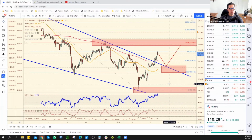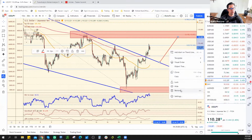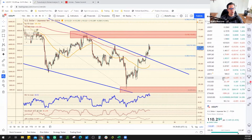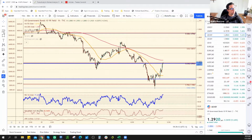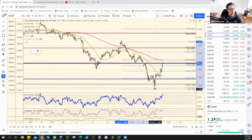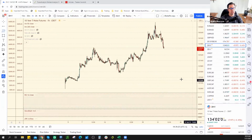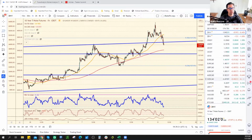Dollar yen, still not really trading. I was thinking earlier that we might drop down towards the support, maybe do a little inverted head and shoulders pattern potentially. That's what I was talking about on the morning edge webinar today. Let's take a look at yields really quick. Yields have bounced back, but is that bounce about ready to run out of steam? Is this pullback in the 10-year about ready to run out of steam? Potentially. So not sure really what to do with yields there.